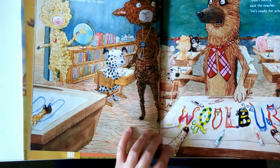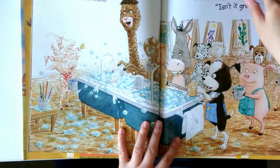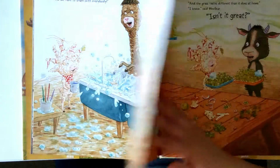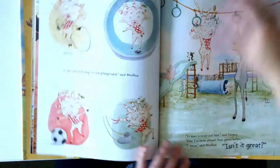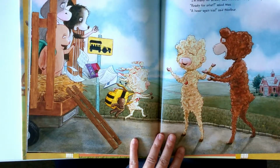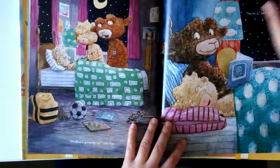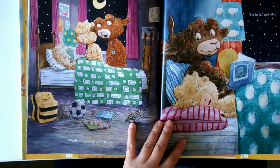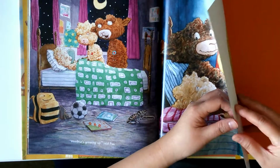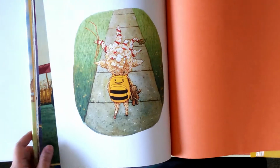So here he's writing his own name, painting, washing, eating, playing, taking a ride, and finally, when the day was over, Woolbur couldn't wait to go back to school the next day. A beautifully illustrated picture book for young toddlers facing their own first day of school, to try to show them how exciting it can be.